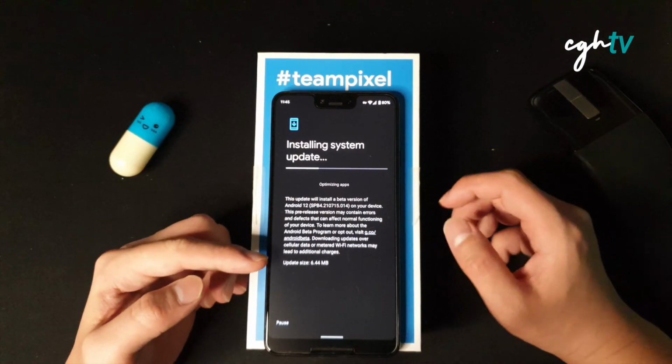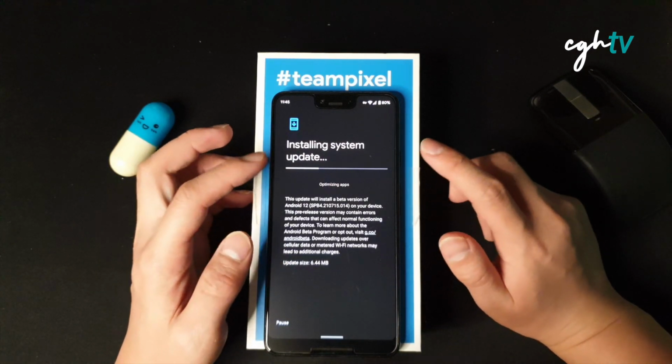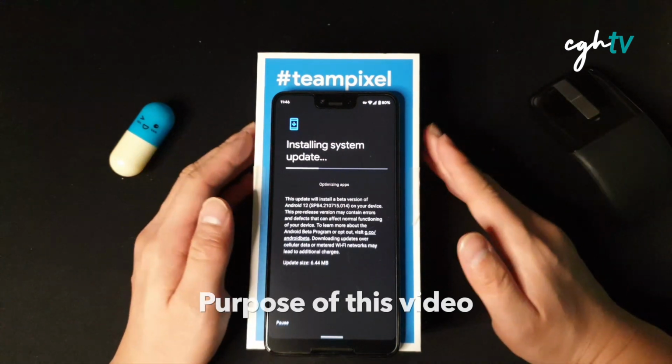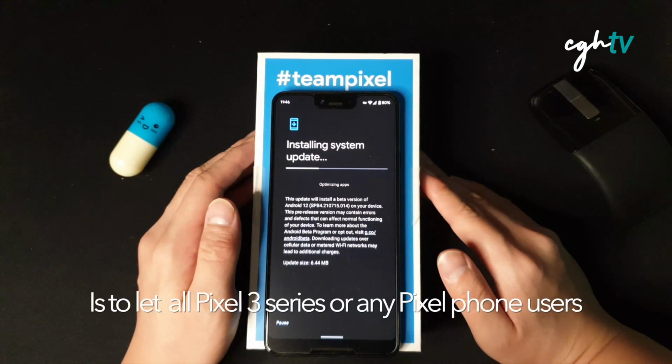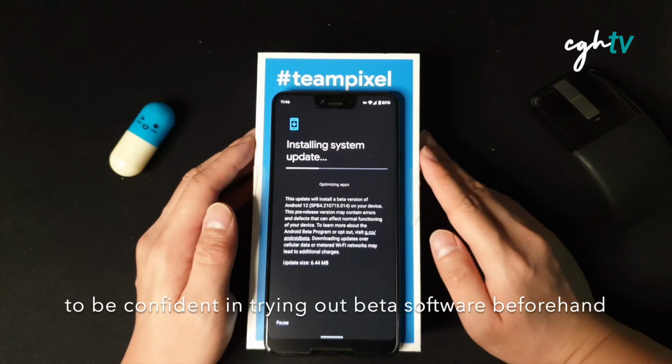As you can see, this update size is 6.44 MB and it's taking quite a while to update. Well, the purpose of this video is to let any Pixel 3 XL or any Pixel phone users be confident in updating to the next beta versions on their phone.